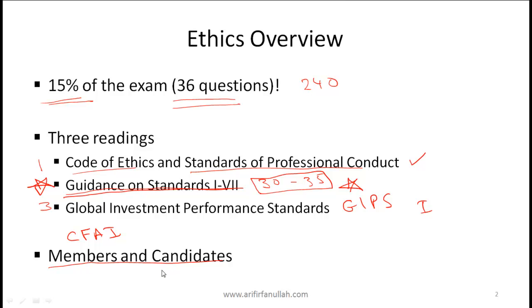If you have just enrolled for the CFA Level 1 exam, then you would classify as a candidate. So a candidate is somebody who has signed up for the exam but isn't necessarily a member yet. Now, all the ethics and the standards that we'll talk about in the CFA context apply to both members and candidates. So I will use these terms interchangeably. As far as ethics and the standards are concerned, they apply to either one.